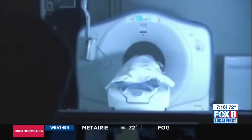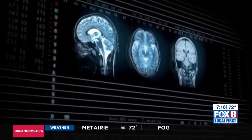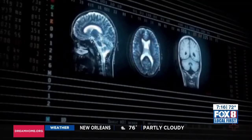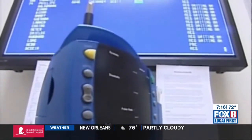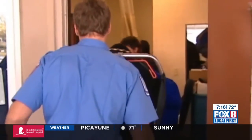Right. Well, the paramedics will evaluate your signs and symptoms and determine the severity of your stroke and which hospital is the best destination to receive the care that you need emergently. That's a really important note right there.